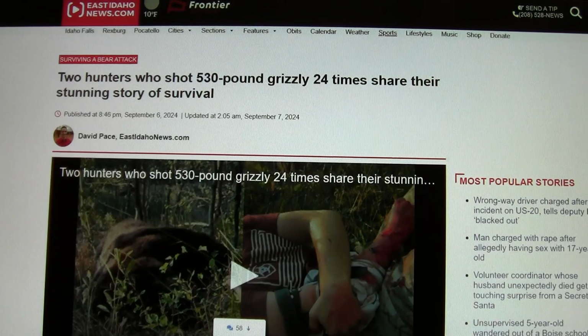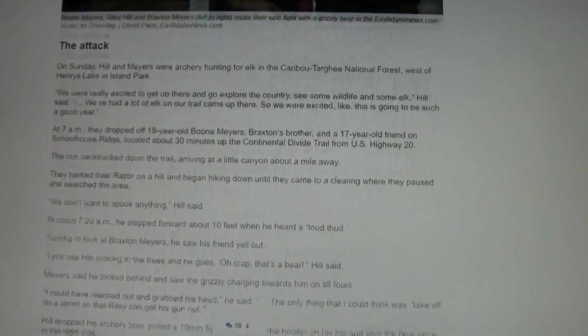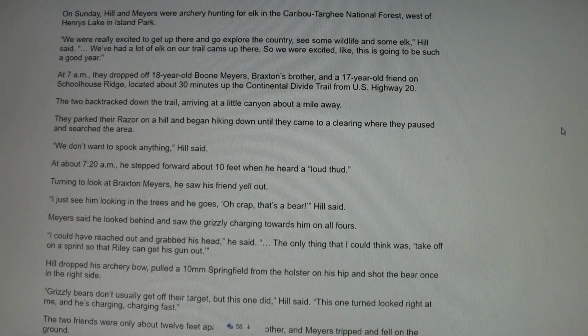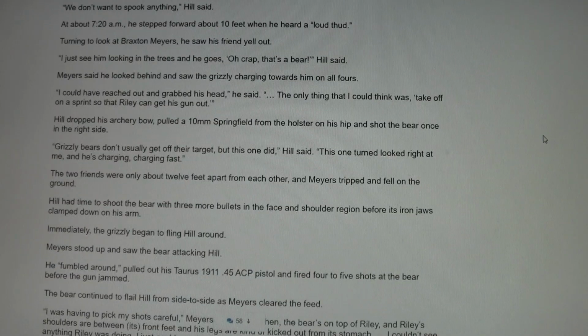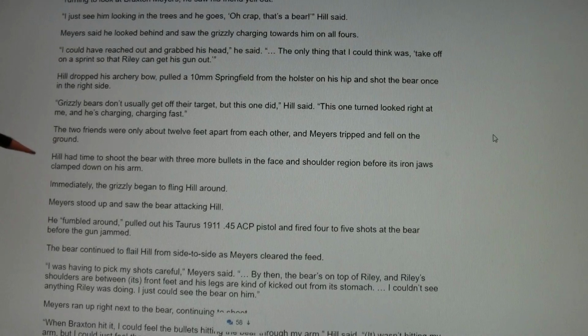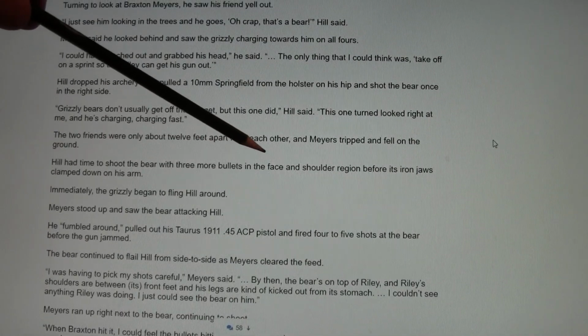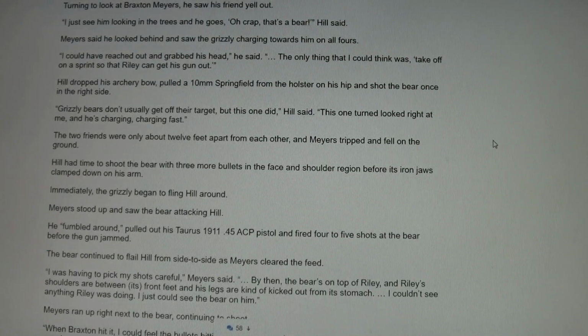And going through my list of information, if you read the story here, when they initially saw the bear, the one young guy was able to shoot the bear 4 times with his 10mm handgun. The first shot was in the side of the bear. Then the bear came after that person. He shot 3 more times, the bullets in the face and the shoulder region, before its iron jaws clamped on his arm. So he shot the bear 4 times with a 10mm and didn't stop the bear, and the bear gripped his arm.